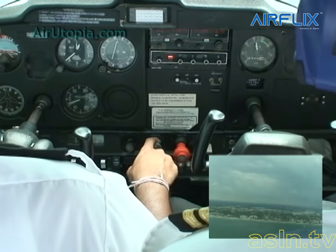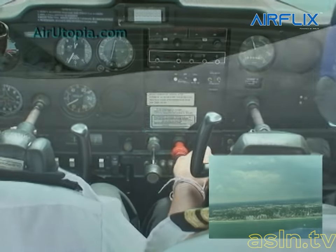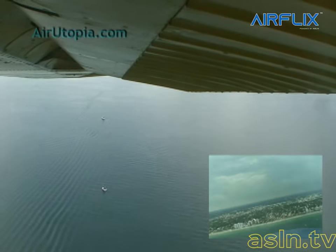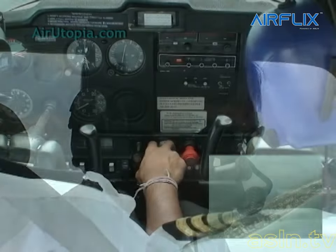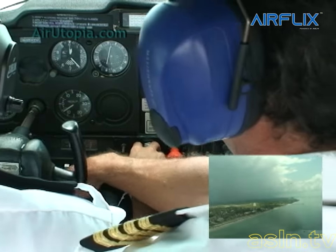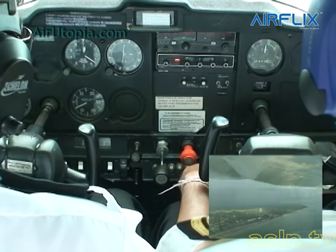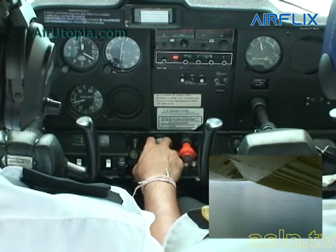After completing the traffic pattern, I'm now established on the right base for runway 13. I've slowed down, and once I'm in the safe flap operating range, I put the first notch of flaps down. Flap setting for landing usually depends on the pilot. Here, I've chosen 30 degrees of flaps. As I continue to slow down, I'll add another notch.